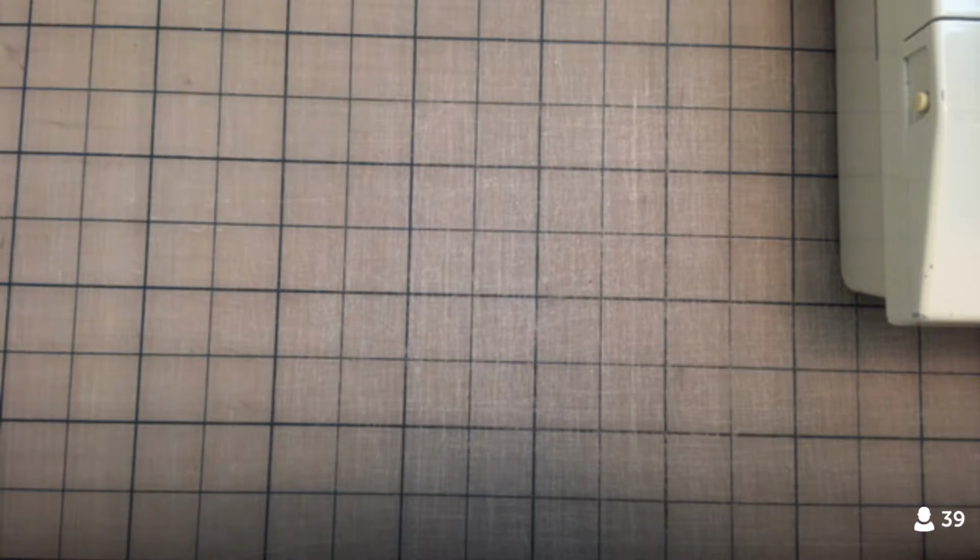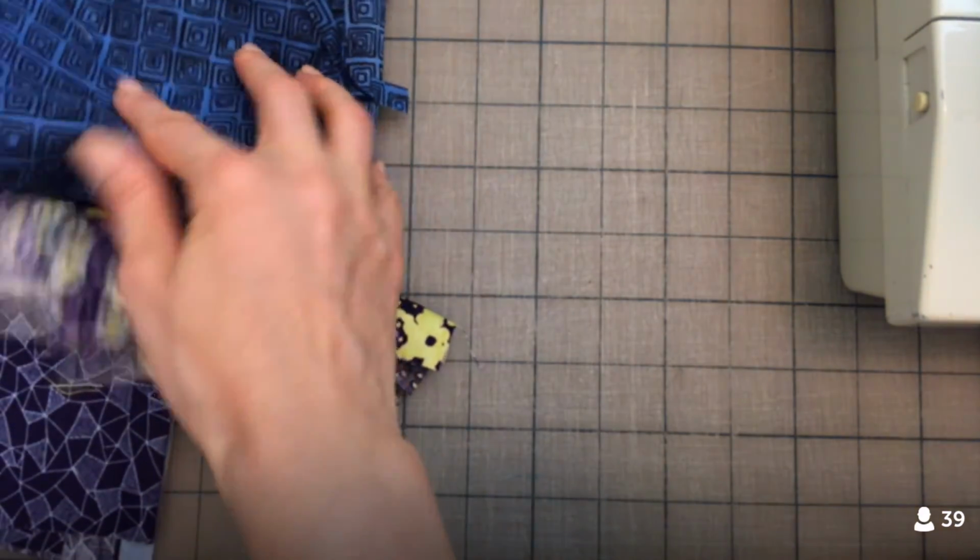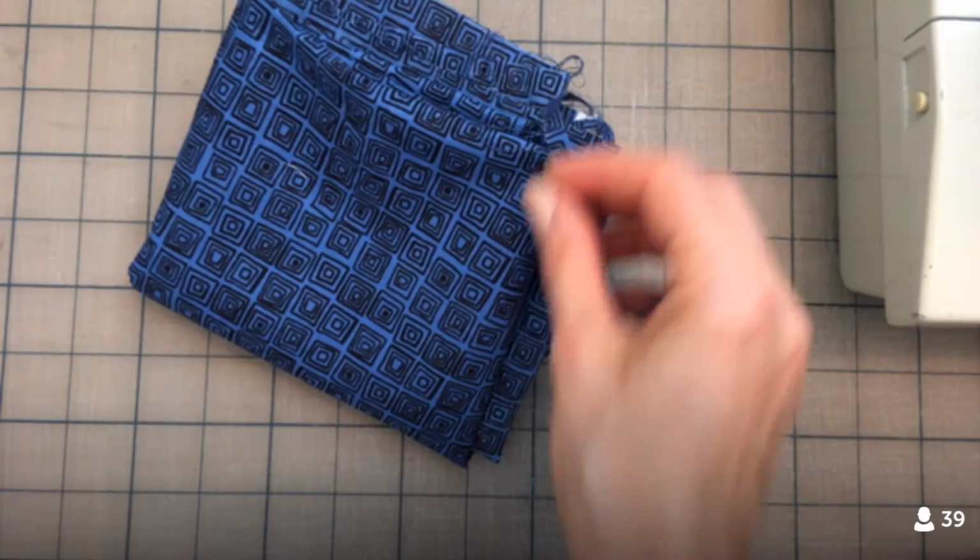So let's do the same thing. We'll starch and press this fabric. I'm going to start with this one just because this is that fabric that I have like a yard here, and it's so kind of unruly just because it's such a big piece.